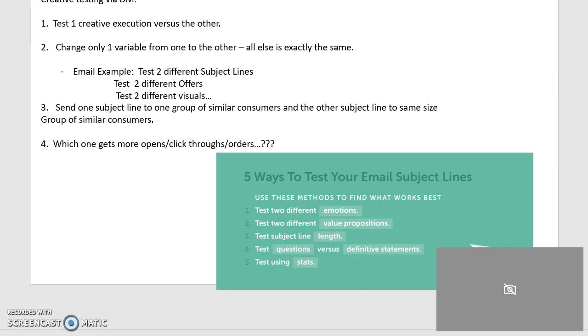Offers is another very good thing to test, because we all know that it's a very important contributor to click-through and buying, etc. You could be testing different visuals. You could be testing, in our case, different subject lines. So you would send one subject line to one group of similar consumers and another subject line to the same type of consumers, and you'd see which one pulled better, which one gets more opens, click-throughs, orders.